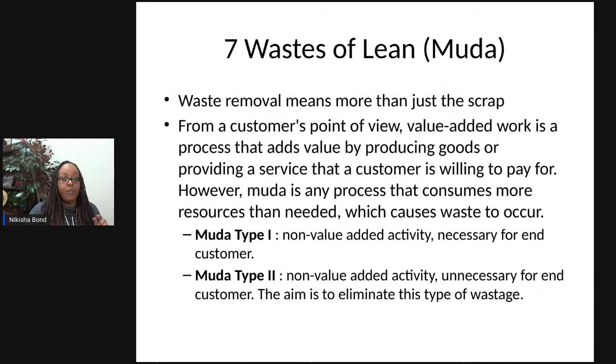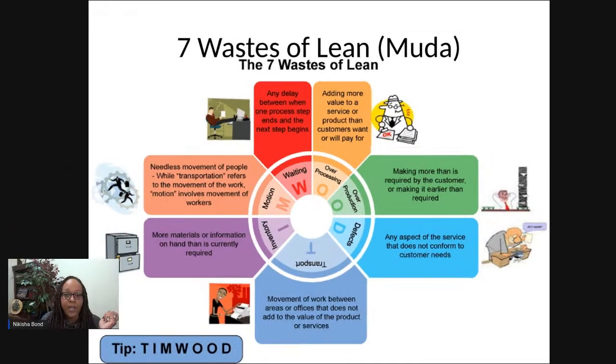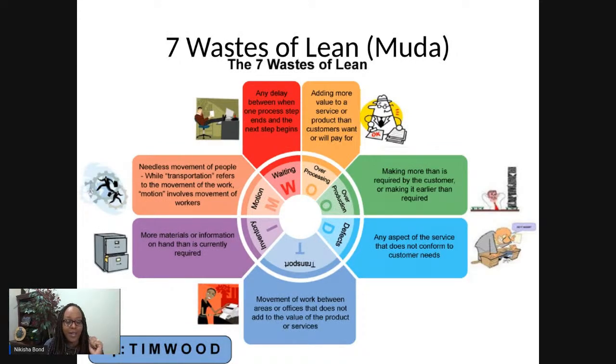One of the things is that it gets rid of waste. So we're going to go through what waste is. And then I can't really see some of these. Sorry, because my screen is all small. Let me see if I can make it bigger. Look at me go. Okay.